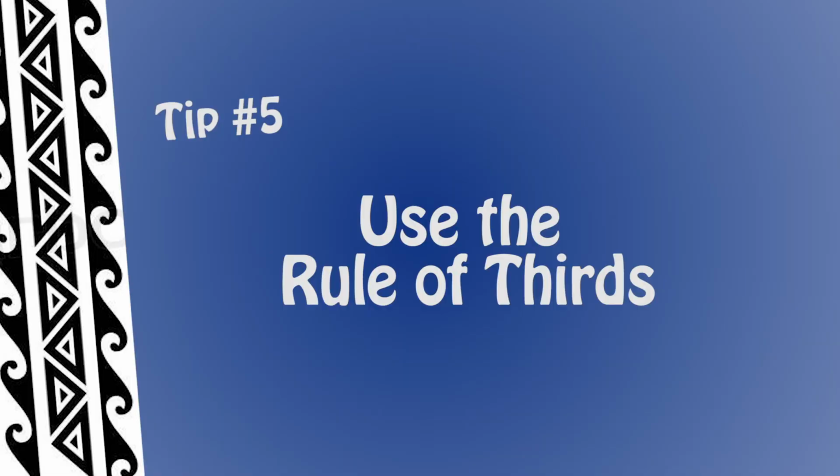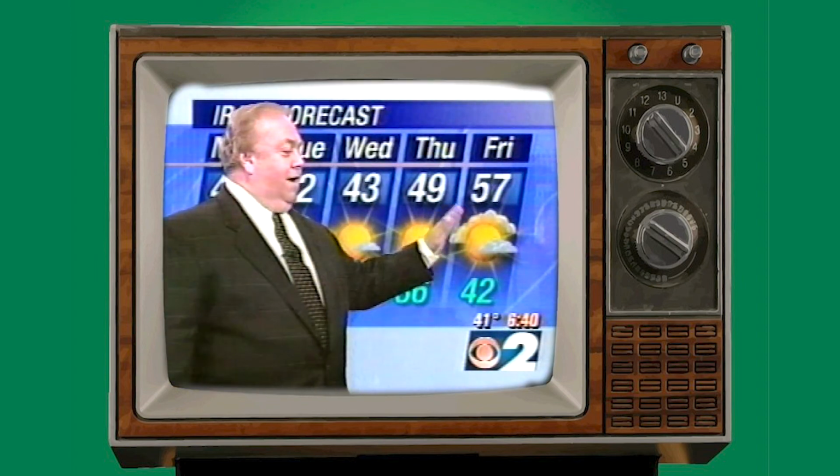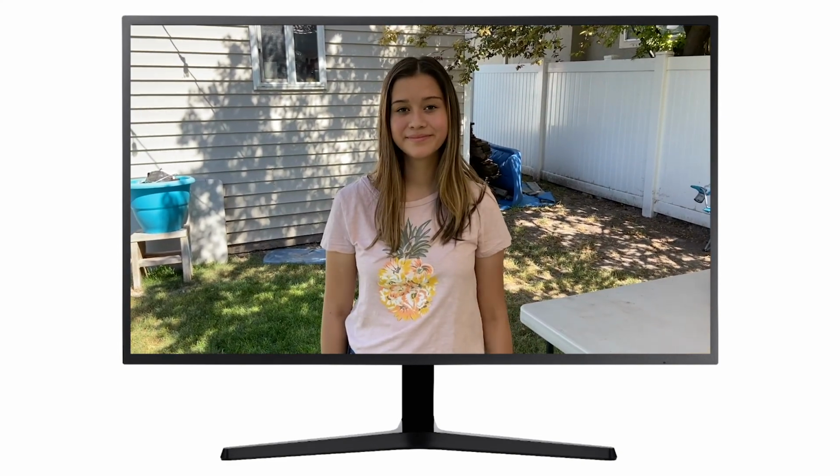Use the rule of thirds. Years ago, when TV screens were square, it seemed natural to have your subject stand in the middle of the frame. Today, our screens are wider and there's a lot more room to use. Use the rule of thirds.